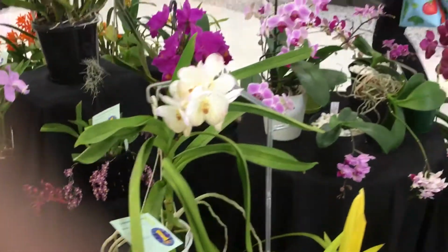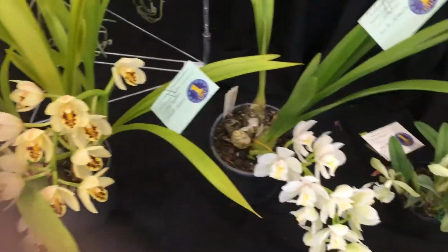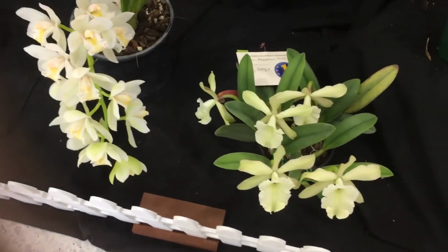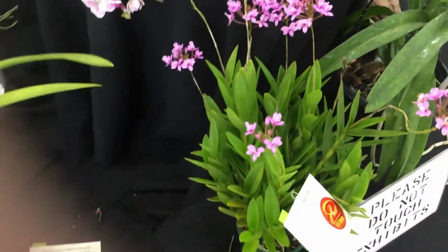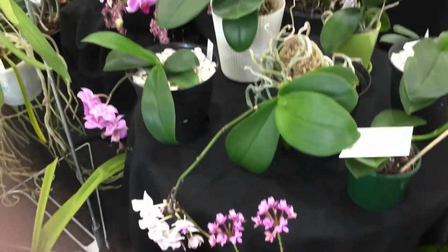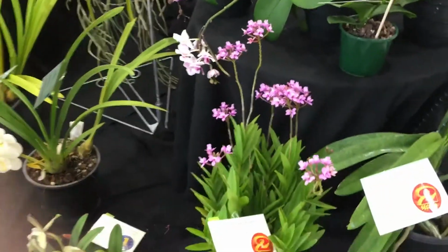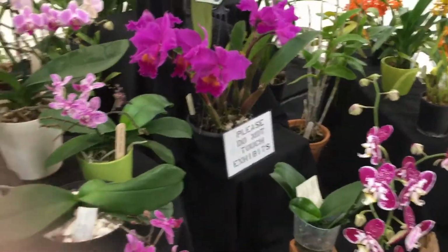A couple of Vandaceous plants. More Cymbidiums, and these are all my girlfriend's plants. And one of my favourites, Rhyncholaelia glauca. I love this plant. Very fragrant at night. Another little Epidendrum elongatum here. A few of my Phalaenopsis on this table. You might recognise my self-watering pots here. So that's that little display.